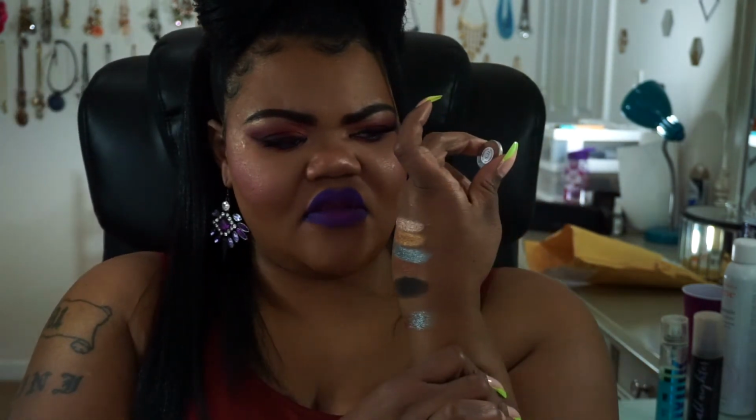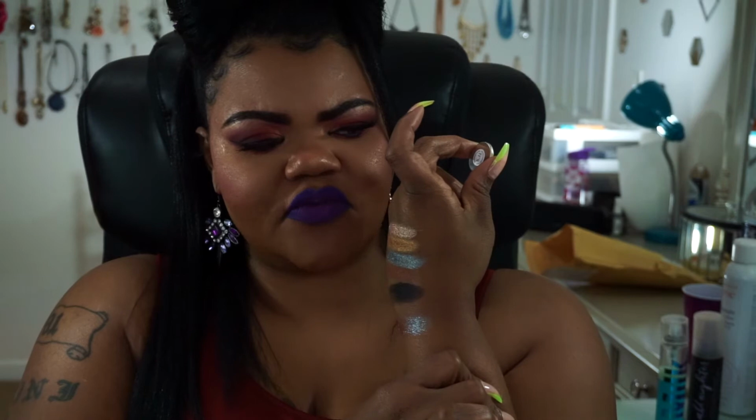This is beautiful. And there it is. Now you can see the deep burgundy as I twist and turn that way. That is beautiful. This is absolutely stunning. And that again is X12.